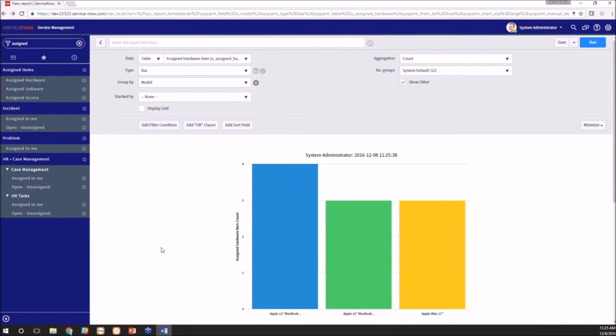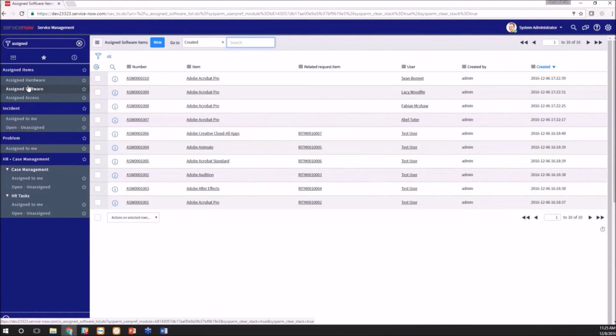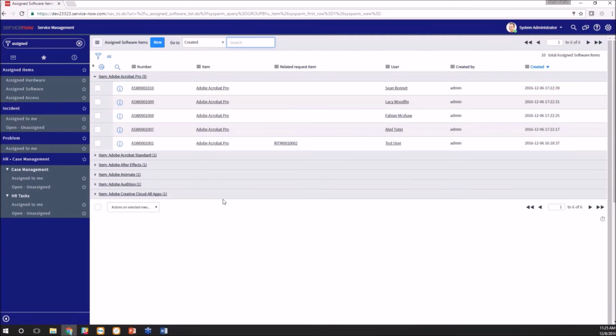Another thing that you can do is verify compliance. So say you have a site license for Adobe Acrobat Pro, and say it only has, for some reason, 3 licenses on it. And you want to see how many users you have that have Adobe Acrobat Pro. So you come over here, you group by item, and you see, oh no, we've got 5 users of Adobe Acrobat Pro. We've got to do something about this.